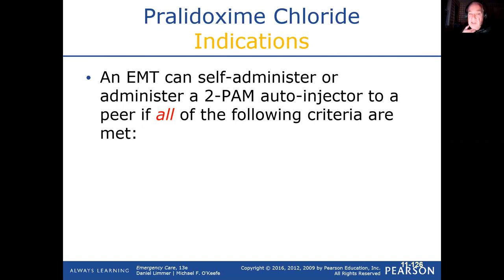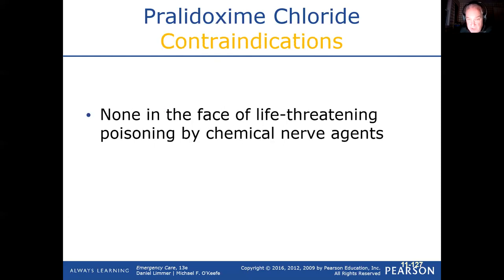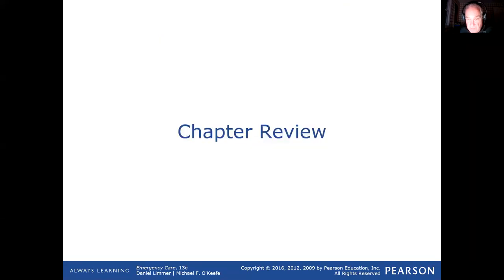You can give both of them if all of the following criteria are met. Signs and symptoms consistent with a nerve gas agent, and obviously, if you had it, you could treat yourself. There are no contraindications. You may need to use up to three doses, so three kits. That'll be six injections, three of each one.